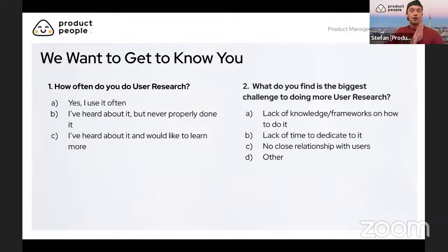So just to get into the actual topic and to warm you up a little bit, Tomas has asked us to ask you two questions that you can think through and get your brain in that space of uncovering user needs. If you're on Zoom, you'll see that a poll will be popping up and you can make your selections directly on the poll. If you're on LinkedIn or YouTube, you can let us know your answers in the comment box of the video. So the first question is, how often do you do user research?